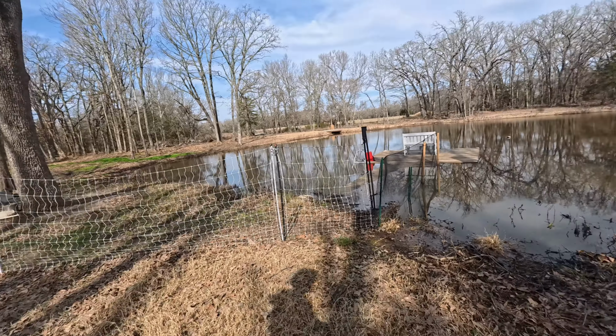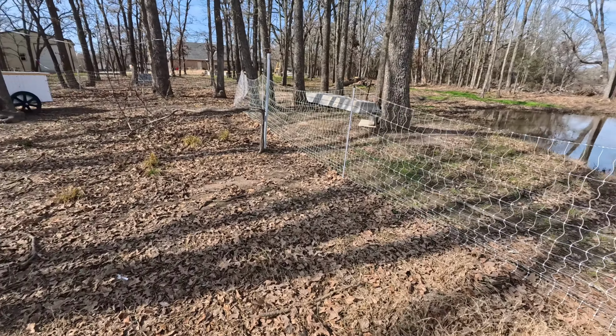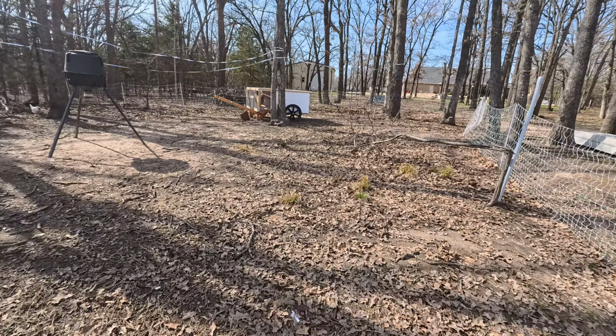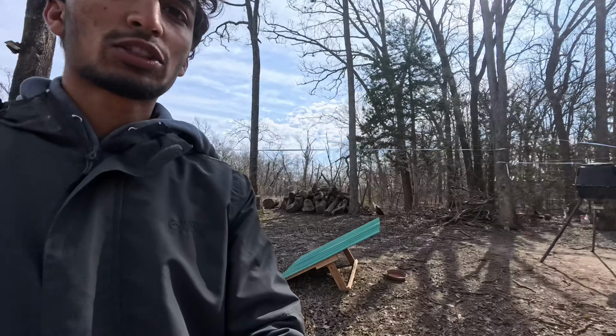I did that with this portable electric fencing because I didn't want to build a permanent fence, because I like the flexibility that this fencing gives you. It allows me to expand it if I need to, and if I want to move the chickens to a different area, I can roll up the fence, move the coop, do all that in under an hour or 2 hours.